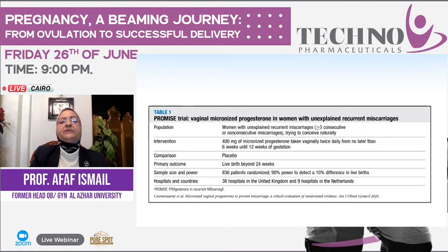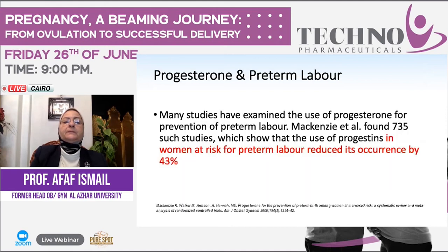The importance of PROMISE and PRISM is that there are a lot of multi-center studies in Europe, especially in the UK and the Netherlands, and so this gives competence and power to the results. If you would like to talk about progesterone and preterm labor, many studies have examined the use of progesterone for prevention of preterm labor.